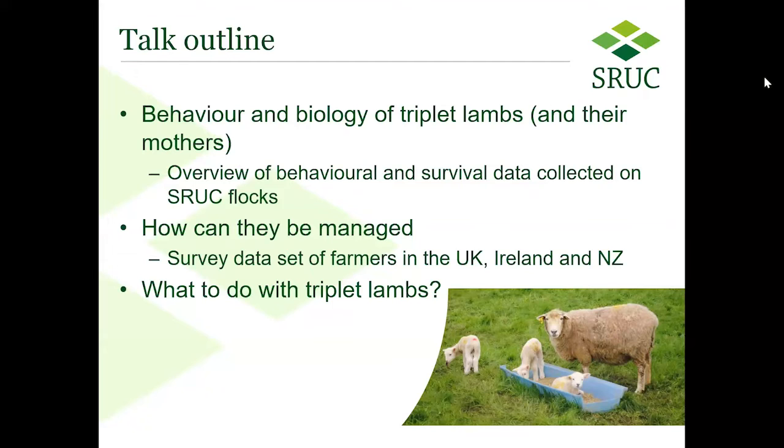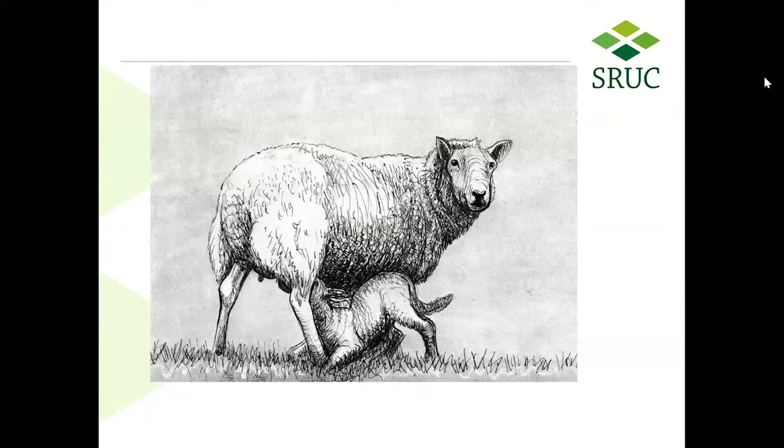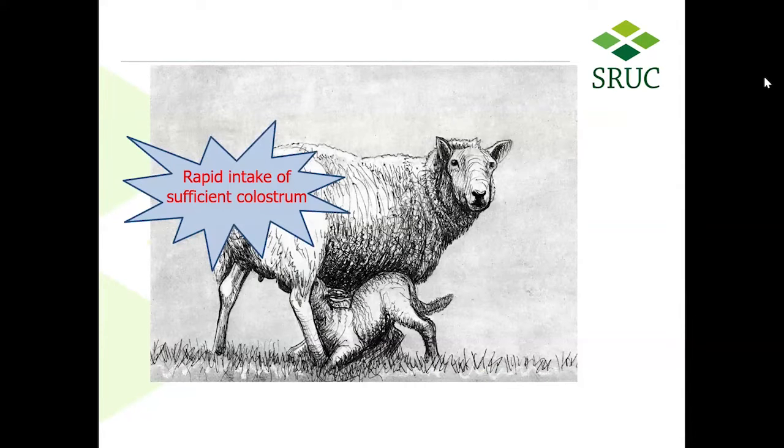The second part of what I'm going to talk about is some work that was done by a PhD student looking at different ways of managing triplet lambs, in particular a survey that she carried out with farmers in the UK, Ireland and New Zealand, looking at some of the different practices. And then I'd sum up with a few suggestions for how to deal with these larger litters.